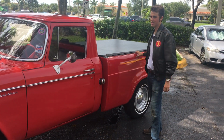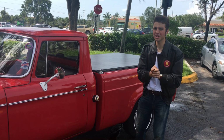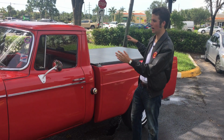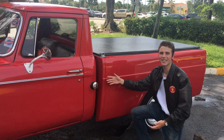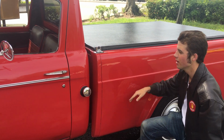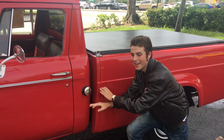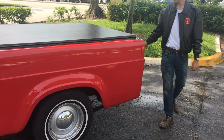the cab begins. Now the cab is interesting because it was originally a Dodge cab that Studebaker simply purchased from Chrysler Corporation for use on their Champ trucks. You see how the body doesn't really line up with the cab in any way, shape, or form. You got this crease here, where this crease here, it just doesn't match. Moving on to the rear, you'll see more evidence of this.